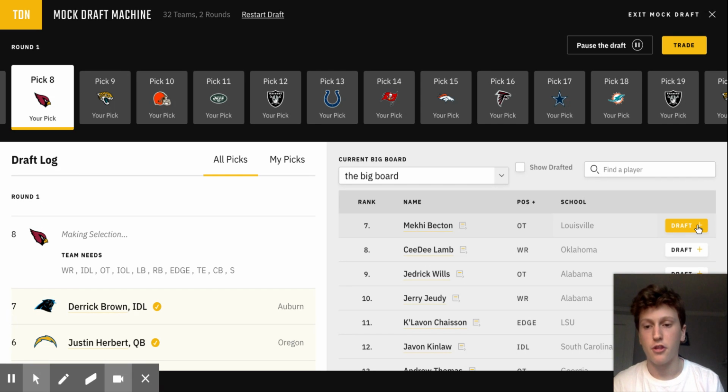At 8, another tricky situation. The Cardinals could go wide receiver. CeeDee Lamb is available, but at the same time, you have Larry Fitzgerald for one more year. You have a young stud wide receiver, still think he's very good in my opinion, and Christian Kirk. And Andy Isabella is still that slot guy that you can use.